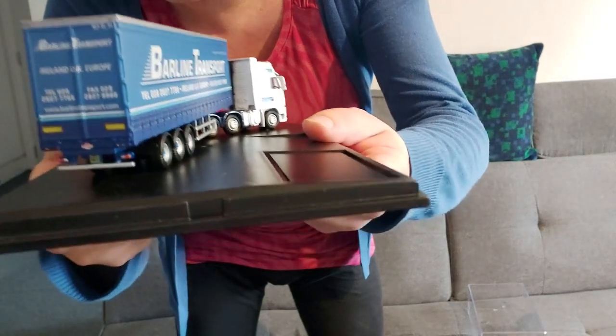Bargain that is. There you go. You can have a look at the back. So that's really, really cool. So I'm really, really pleased with that. I'm sure putting the lid back on is going to be a lot better.